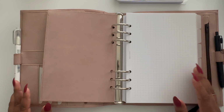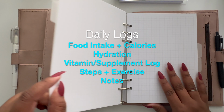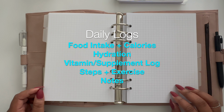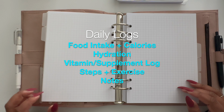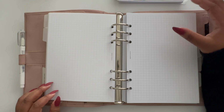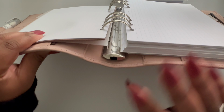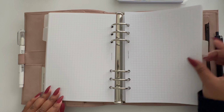Next are my daily logs. I talked about this a little earlier, but this will house printables with a section to list everything you ate that day, number of calories, a hydration tracker, a place to check off for vitamins or supplements if you take them, number of steps or exercise, and then a place to add any quick notes if you want to. I'm still finalizing the design for these, but I'm shooting for 2 days per page. That way, if you do have a planner with 30mm rings or larger, or maybe even 25mm rings, depending on what all you include inside, you can have your full year of inserts in your planner.